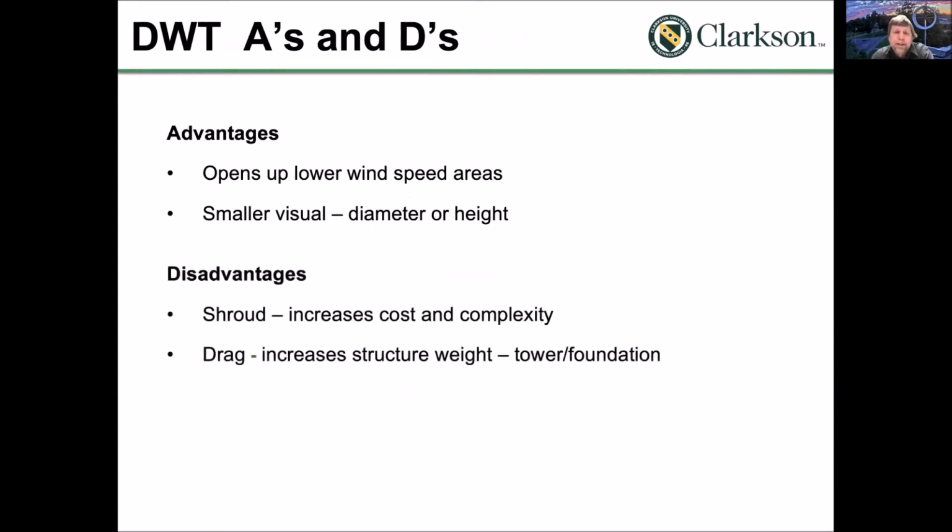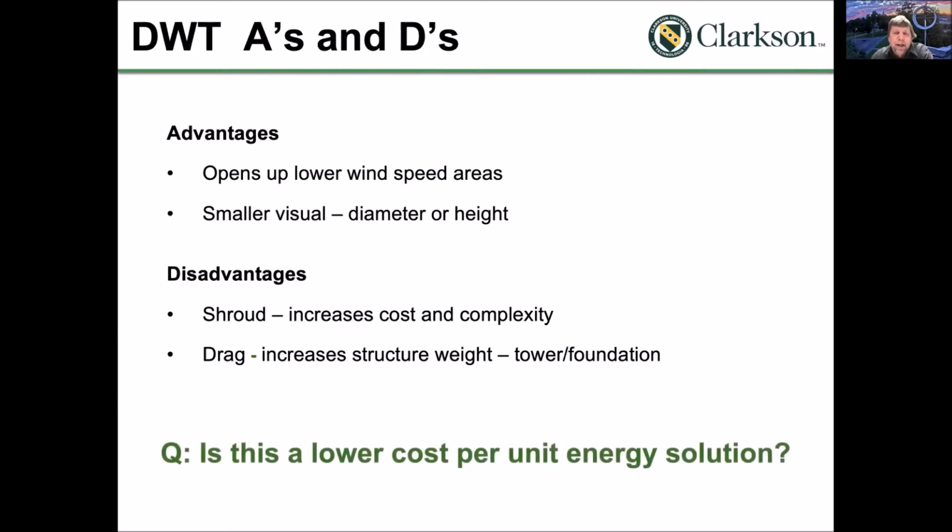But there are certain disadvantages, of course. Now you have to have a shroud. That increases the cost and increases the complexity. And that also increases the drag force, which tends to increase the structure weight and can also increase the tower and foundation weight. So it certainly has pros and cons, and these need to be traded off against each other. The question, of course, is: is this a lower cost per unit energy solution or not? And that's the overriding question.